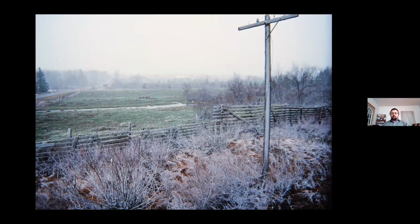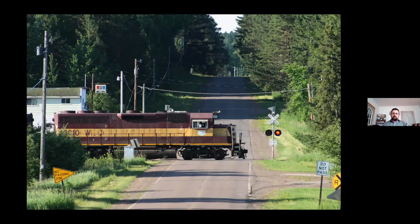Seen from the train on a cold May morning are some remnants of a snow fence and some cold line pole. At North Ironwood, crossing Lake Avenue, this is looking south with a westbound train heading towards Marengo.